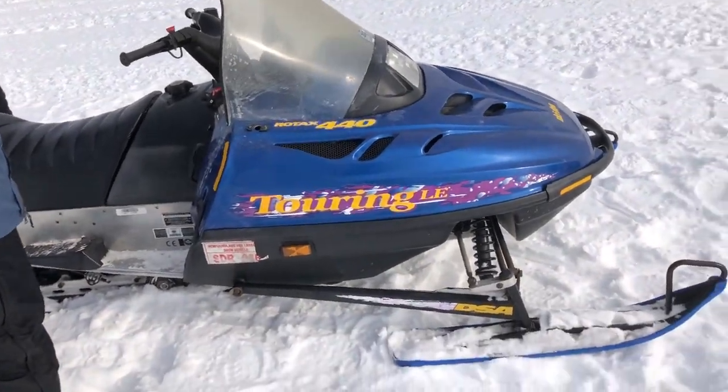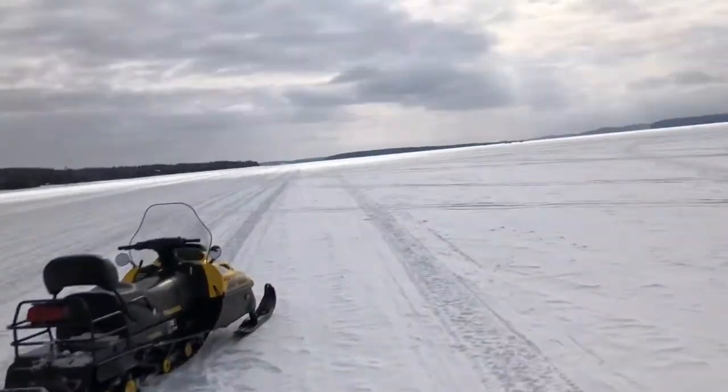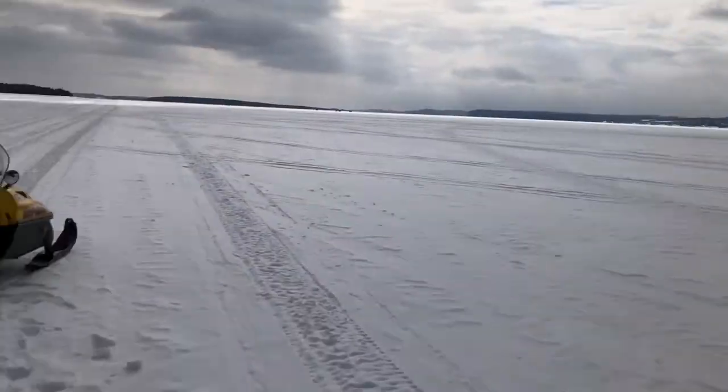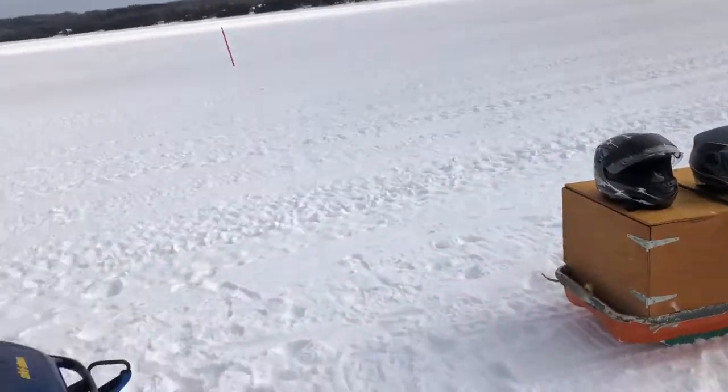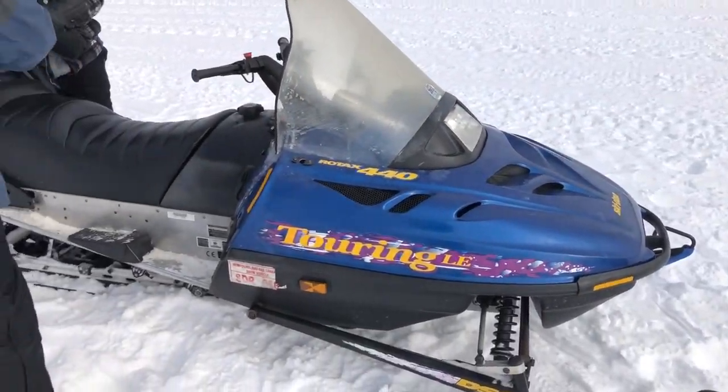Handy, but this canoe broke down in the middle of Lake Temiskaming. There's our other canoe that hopefully still runs. So we might just leave this guy here.